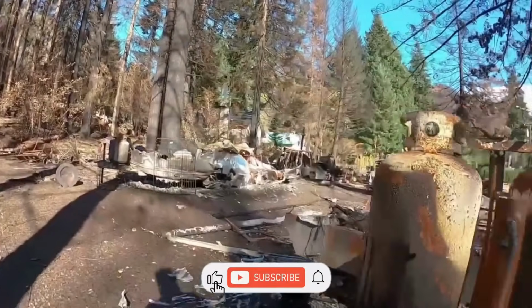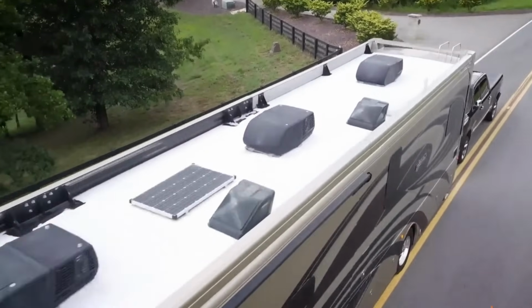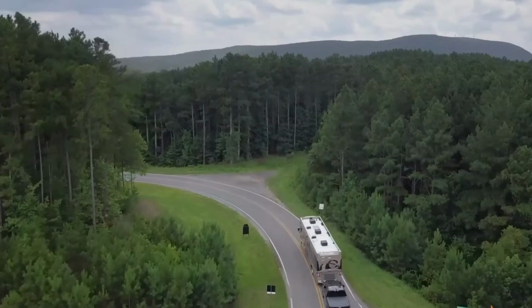By understanding and addressing these hidden dangers, you're not just protecting your investment, you're safeguarding your dreams of adventure and the freedom that comes with life on the road.